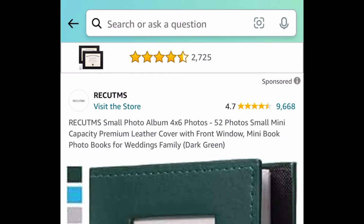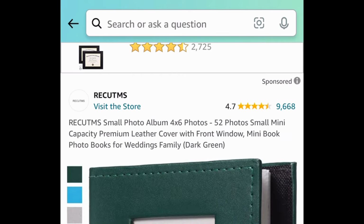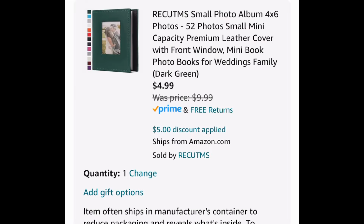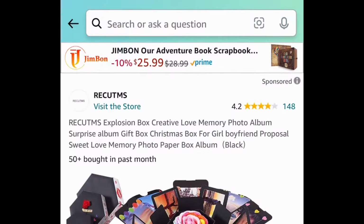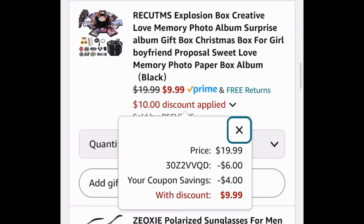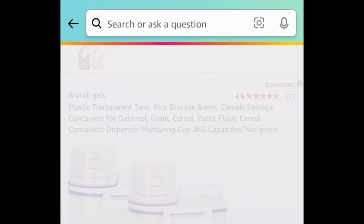Next deal here, we have this leather cover photo album. They fit 4x6 photos, and this is priced at $10, but with our code $4.99. Explosion gift box, little DIY here. You get everything you see on the screen. You get to choose from different sizes and different shapes, but this one you can snag for just $9.99 with that coupon and the code.